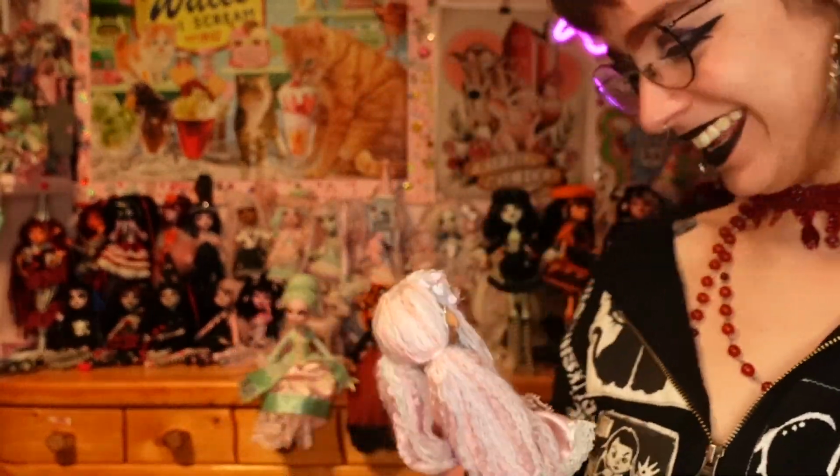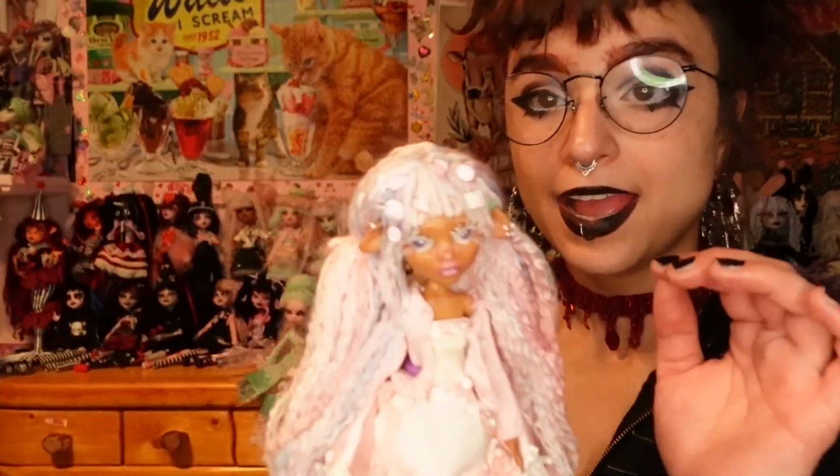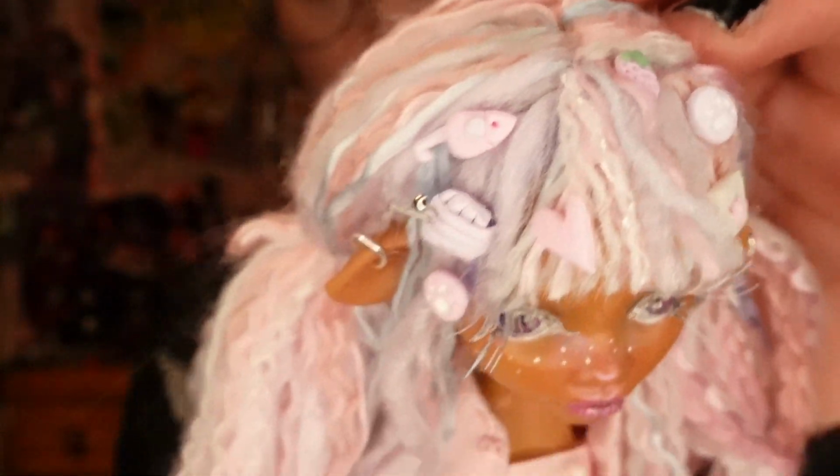And lastly, an over-the-top pastel cutesy one. So let's talk about, oh my gosh, sorry, not last of the new ones. Okay, last of the new ones. We're gonna talk about Elowen. So this is Elowen. She's originally based on a Claudine, and she's got so many cute little hair accessories.